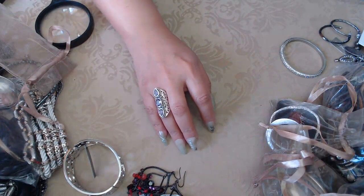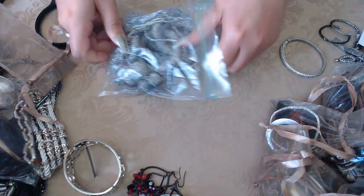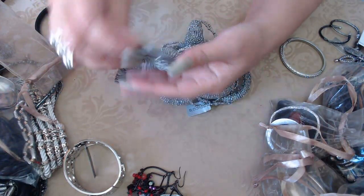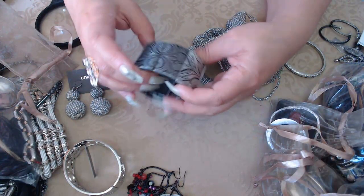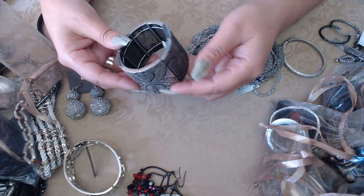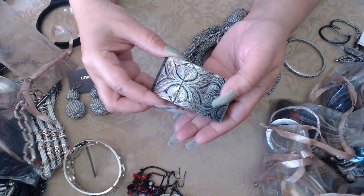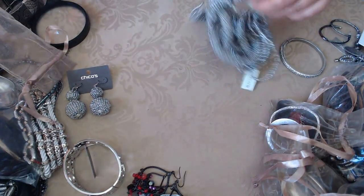And then we have this one here. Look at this. Oh my gosh, I love the beads. Okay, all the earrings are 22. We have a bracelet here that I don't see anything in there or tags, but it's a really nice one. Very beautifully textured. It has some beautiful designs on it. Very nice.